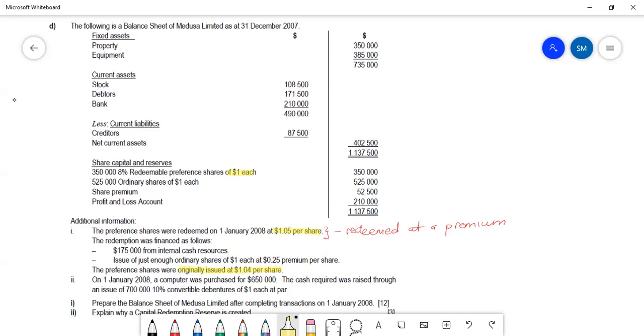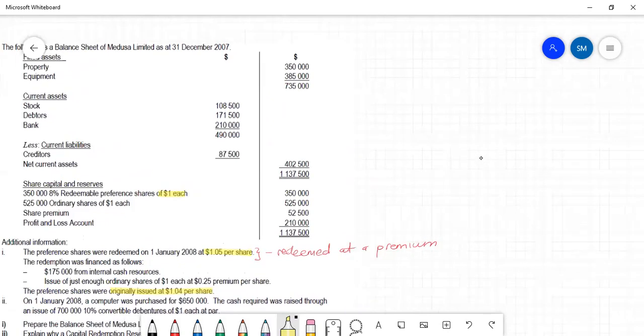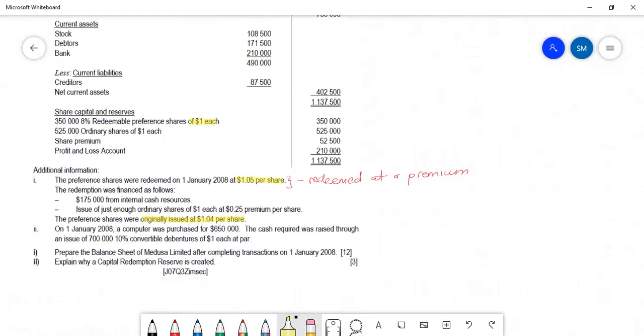So what I think is critical is for you to be able to follow the same concept that we're using in all our tutorials. It brings perspective and really makes your life much easier than trying to do it any other way. This is the most clear way that I've seen when attempting these questions on capital redemption. Okay, so we'll try and attempt this question.